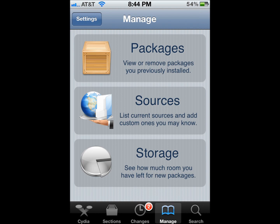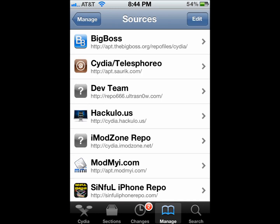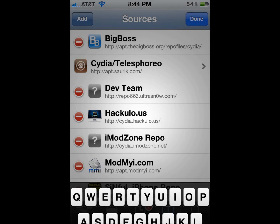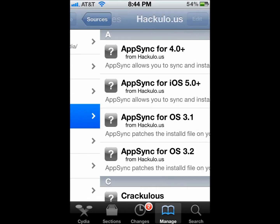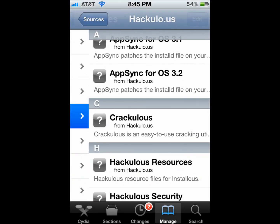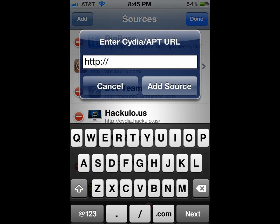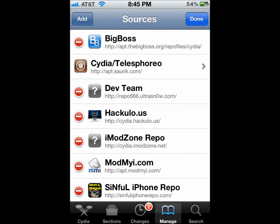Alright, I'm going to show you real quick how to add the sources into Cydia. So go ahead and click on sources, hit edit, add, and then you just type in the web address that it has underneath the name. So go to Hackulus. This is the stuff that has on it, but right underneath you see the http:// and then the address. You'll just type that in when you hit add, and it will add the source to your Cydia.